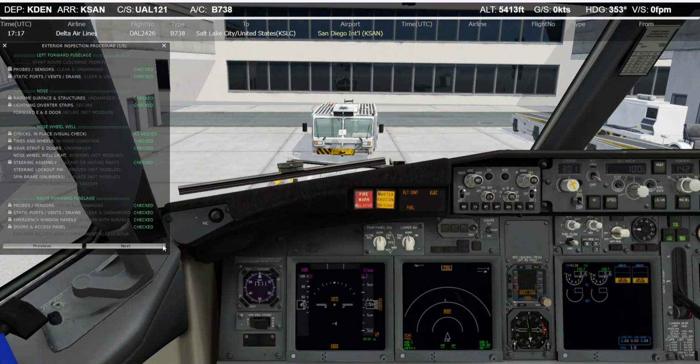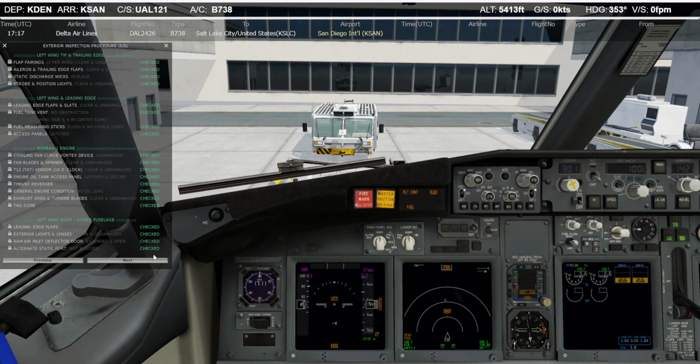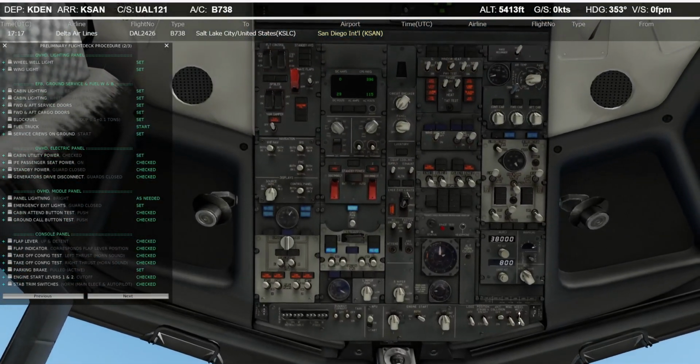Southwest 223, descend via the Lucky One arrival, except maintain flight level 240. Descend via the Lucky One, except maintain 240. Flight level 240, Southwest 223.